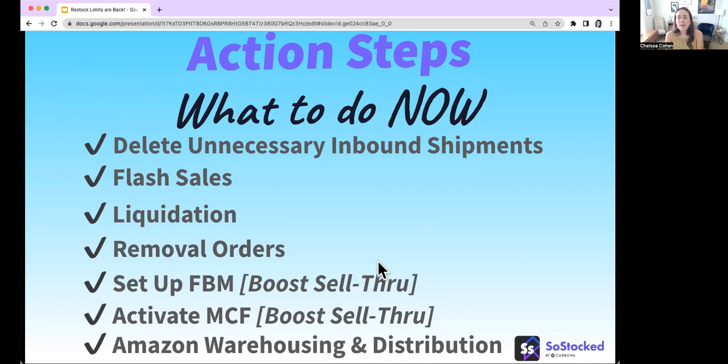Set up FBM. That's an important thing for you to look at doing so that you don't get into a position where, if Amazon doesn't check in your inventory, you'll then stock out. So setting up FBM is a safeguard against stockouts, and it also, like we said, boosts sell-through. Activating multi-channel fulfillment is a good way to boost sell-through.